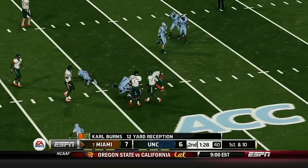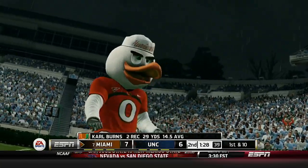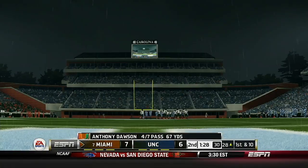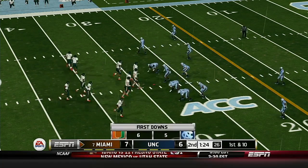Fires quickly, and he's got his man. They'll bring him down at the 28. Peterson's on the tackle at the 28-yard line. First down. From the 28-yard line, first down.